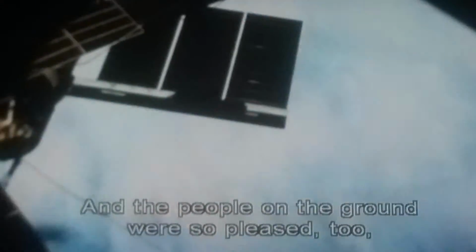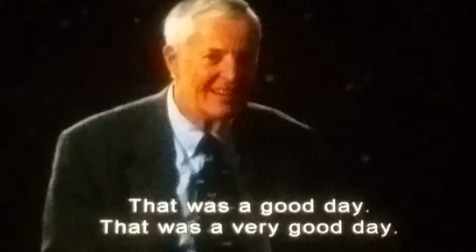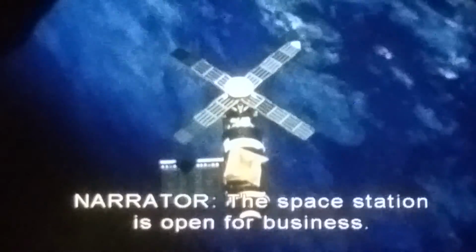And the people on the ground were so pleased too, because we were going to get our power back. We were going to be able to complete the mission. That was a good day. That was a very good day. The space station is open for business.